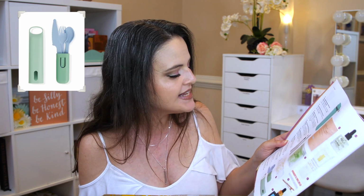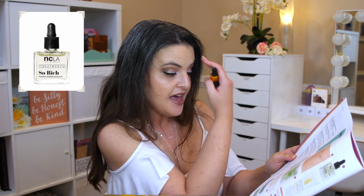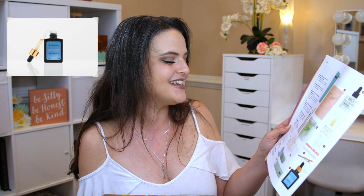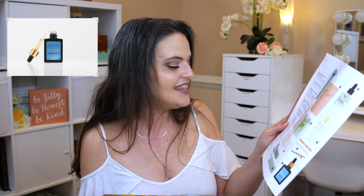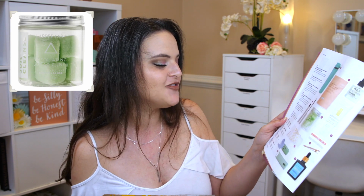The second choice that select members have is choice number 5, the Hip Cutlery Set, the NCLA So Rich Cuticle Oil in Horchata. I have tried their cuticle oils before and they're very nice. The Liquid RX Stress Reliever, 100% natural Ayurvedic hair oil. The 8 Other Reasons Runway Clip Trio, or the Harper and Ari Exfoliating Sugar Cubes in Juice Cleanse, and they actually sent these before and I loved them. They are so fun. But what I chose was the natural hair oil.